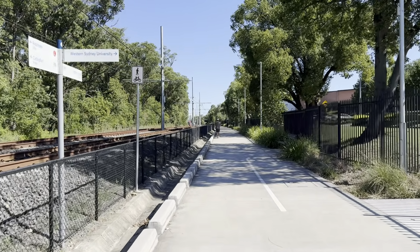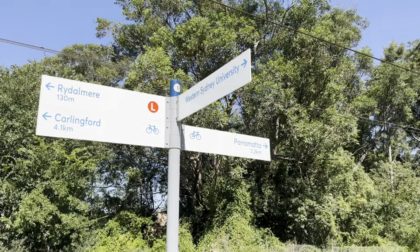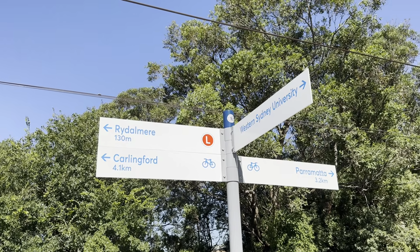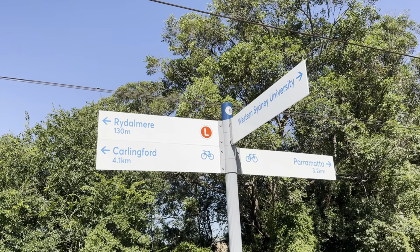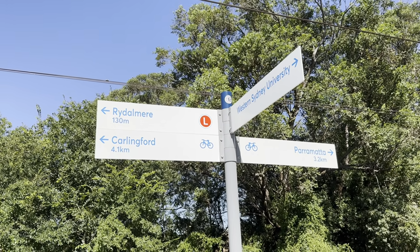Here's another one of the, I call it a mileage marker, kilometre marker, distance marker, location marker. So we've got Rydalmere Station to the left, or Yallamundi. 4.1 kilometres we've walked so far in this series. 3.2 kilometres to go until I stop walking in Parramatta.